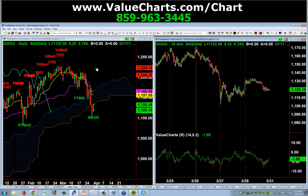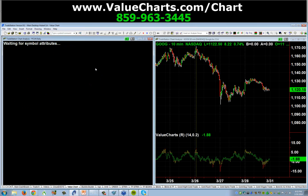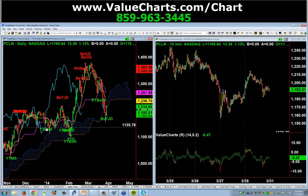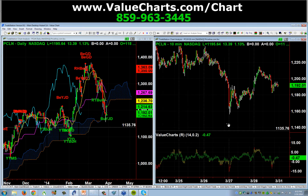All right, let's take a look at some symbols here. I'm going to try to do them in order. PCLN. All right, Priceline on a daily, I would say is in a massive uptrend. It just went below the cloud, so it's a little iffy, but not terrible. It's been 3 days below the cloud, so that would be a super aggressive short because the lagging line is not below the cloud. So I would be more into buying value on Priceline. So you could have bought here. You see the red? You could have bought here, here, and then also here on Friday.